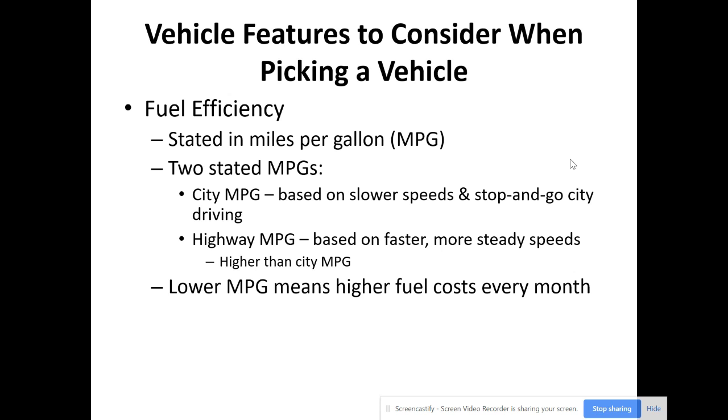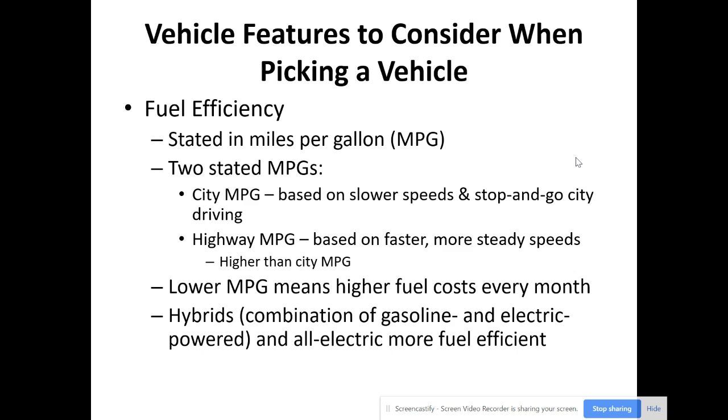Now, as this relates to finance, the lower your miles per gallon for that vehicle, the higher your fuel cost is going to be every month for whatever amount of driving you do, compared to something that has better fuel efficiency.